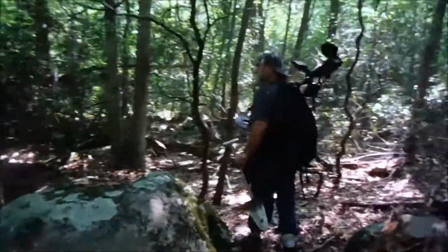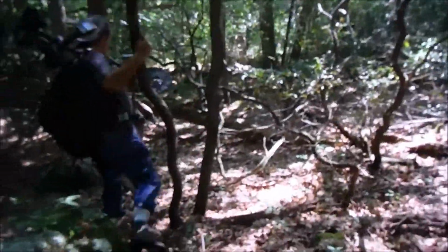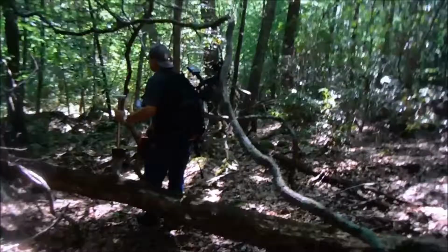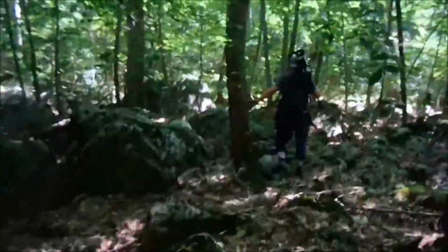But if you want to get the goods, you got to go through this. The site we're trying to get to is landlocked, so we're thinking this is the only way that we know of to get in here. Yeah, it looked like there was a small creek or river running through this area on the map.